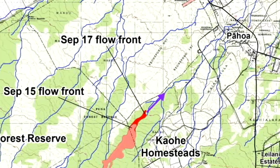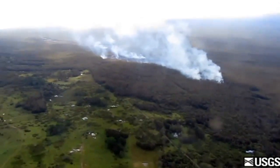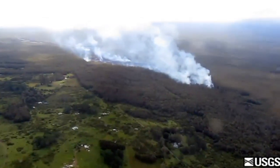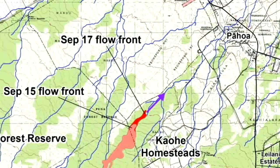So I'll try to get you oriented here. North is up at the top. Here's Pahoa. Here is the leading edge of the lava flow as of yesterday afternoon. Daryl mentioned that the flow had traveled 300 plus yards, 400 plus yards, which would put it right about there, where those two little blue lines meet.